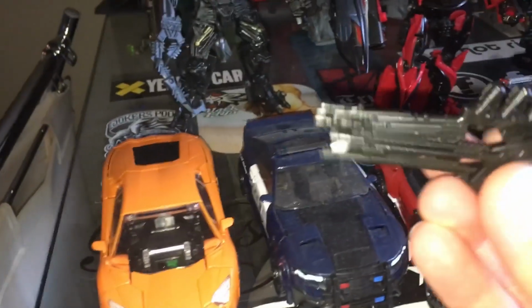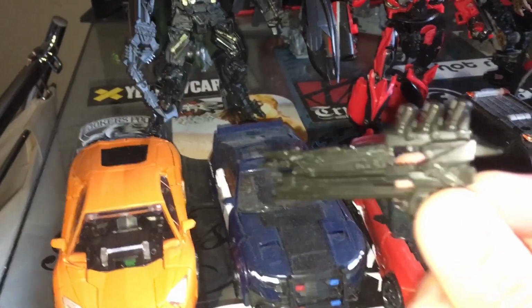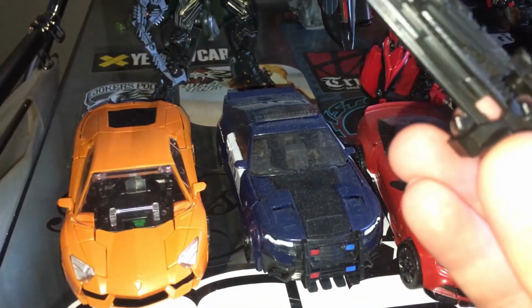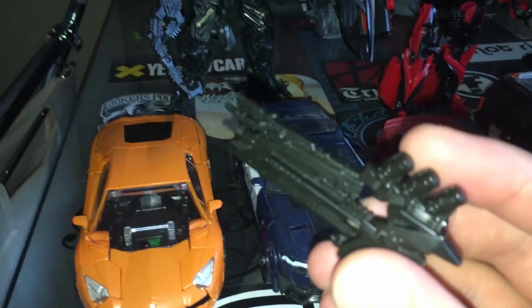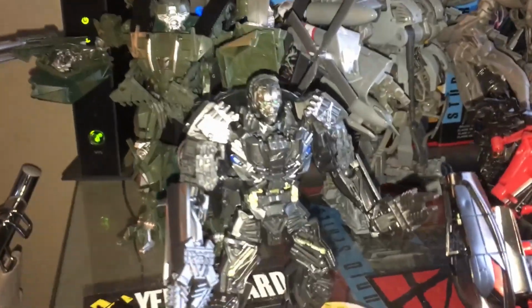And I have one thing to say. I don't think Ratchet can be dead if Lockdown pulled out his spark. That means Lockdown would have his spark, most likely in one of these chambers, but then technically they could bring him back to life with his spark, right? Anyway, there's Lockdown.